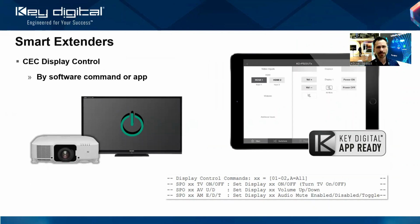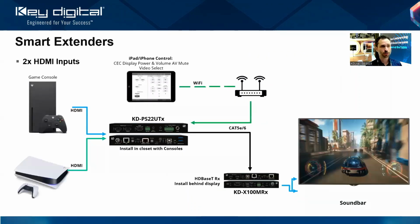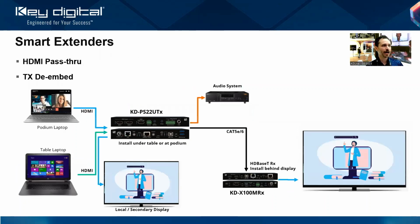So with the XPS22U, it's sold as a kit. It's got some more great features like CEC control, so you can turn on and off your displays through the KeyDigital app, which connects to the transmitter, and it's an IP controllable device, so you could even switch because it's got two HDMI inputs. You could switch from HDMI 1 to HDMI 2. It's a switcher, transmitter, receiver all in one.